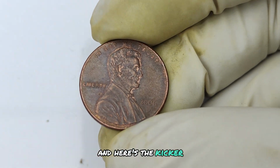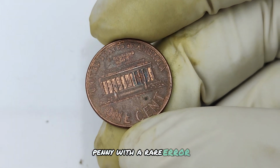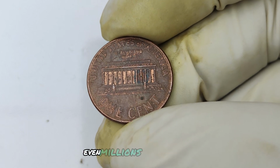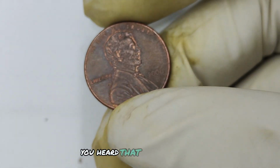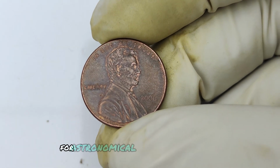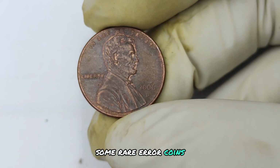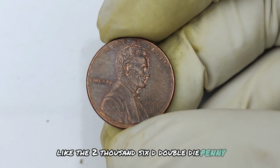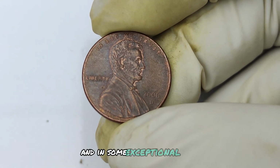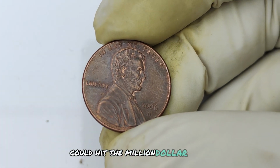And here's the kicker. If you're lucky enough to find a 2006 D penny with a rare error, it can sell for thousands, or in some cases, even millions of dollars. Yes, you heard that right, millions. Some of these coins have been sold at auctions for astronomical amounts due to their rarity. Some rare error coins, like the 2006 D double die penny, have sold for well over $100,000. And in some exceptional cases, it's not unthinkable that a coin like this could hit the $1 million mark.